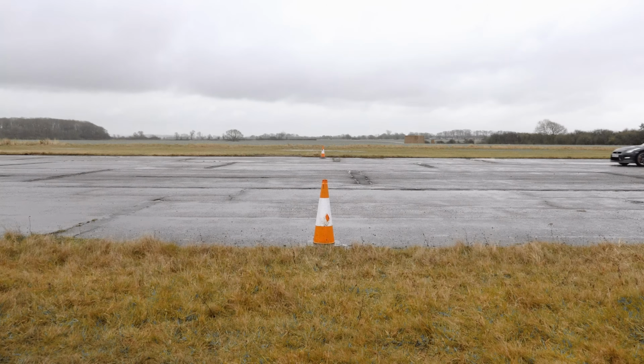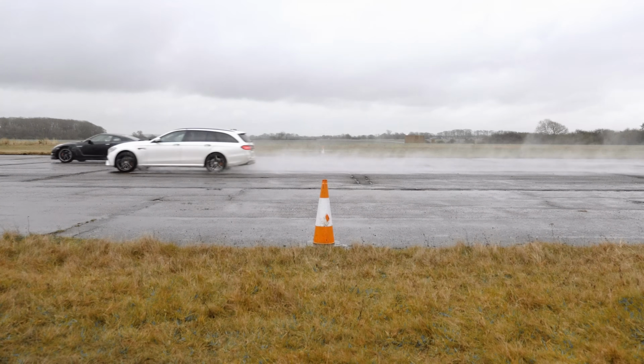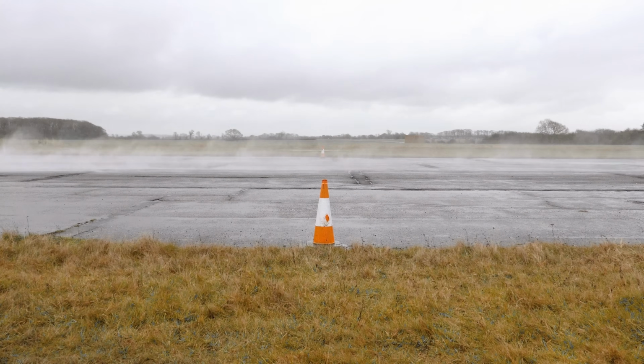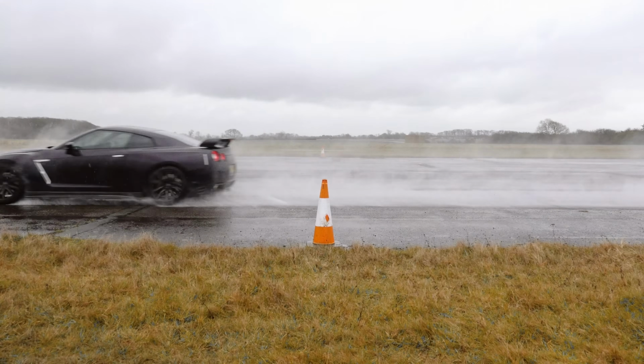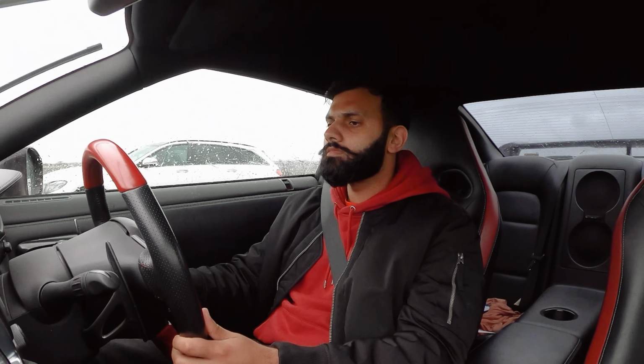And the GTR takes the win. It's a proper back and forth between the big power GTR and the E63S. Unfortunately, you guessed it, AMAR and the other GTR once again come last. So let's line them up one more time for a decider. Place your bets.